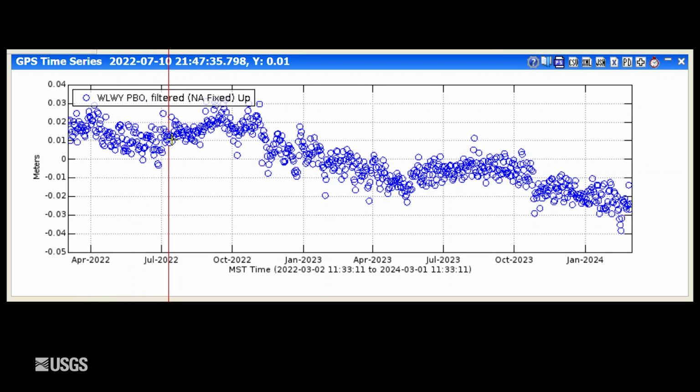Each one of these blue dots is 1 day worth of data. Downward trends indicate subsidence, the ground sinking, and upward trends indicate uplift or rising of the ground. And the trends we're seeing over this 2-year period are the same things we've seen since 2015, that the ground subsides at a few centimeters, an inch or 2 per year, and it's interrupted in the summertime by a little bit of uplift or at least a pause as groundwater is recharged from snowmelt and spring runoff.